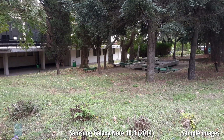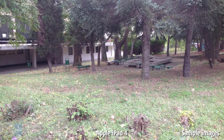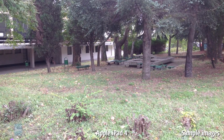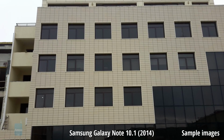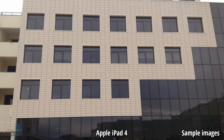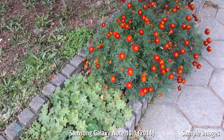When it comes to actual image quality, these two tablets perform quite well in broad daylight. Their cameras exhibit little to no shutter lag, and the images they produce are sufficiently detailed. Overall, the Note 10.1 does a great job in most scenes, and even its indoor photos are more than usable.